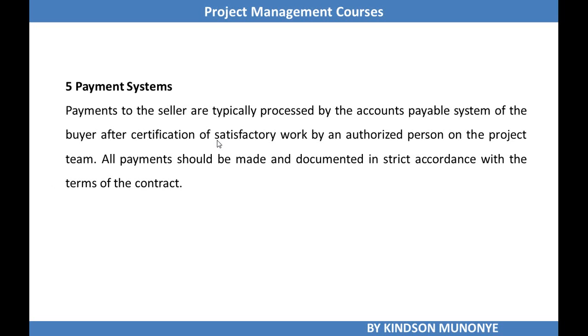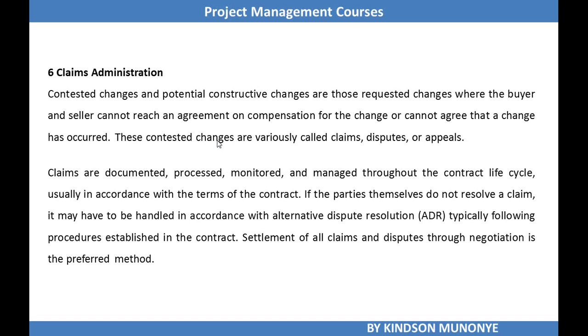We also need payment systems because the performing organization has to disburse payment to the seller as required. So there must be a payment system that helps to keep account. This payment to the seller is processed by the accounts payable system of the buyer after certification of satisfactory work by an authorized person on the project team. All payments should be made and documented in strict accordance with the terms of the contract.